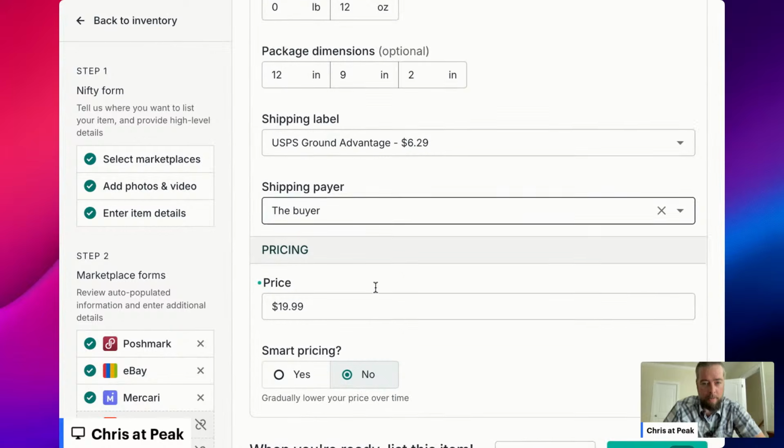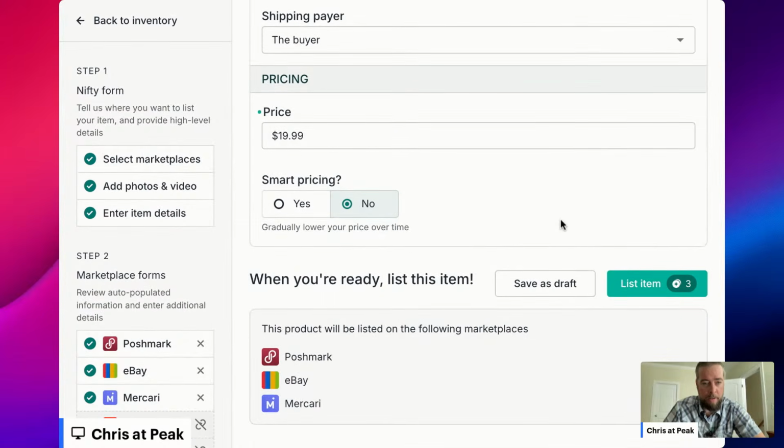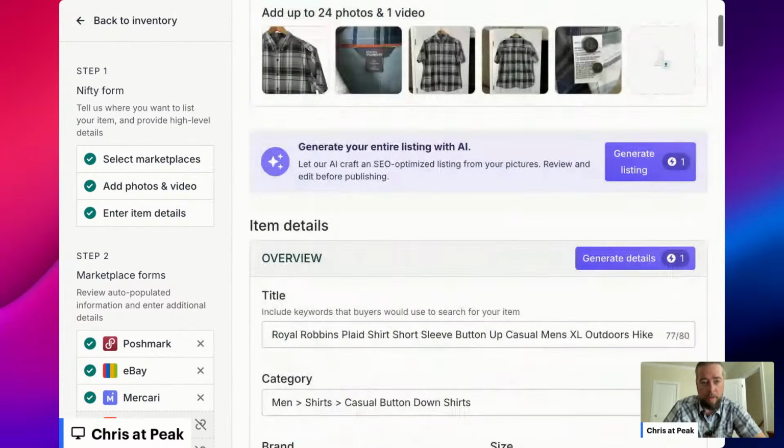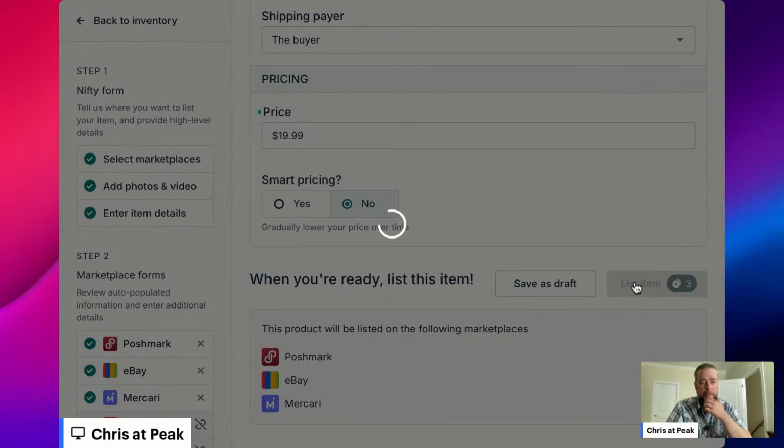It just took the weights and everything that I entered up above. Buyer pays shipping, price $19.99. Dang, okay, I think this thing's ready to go. Now, if I had just done the measurements first, and I think I can set up some defaults, I think this could be really, really fast.